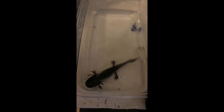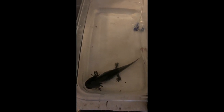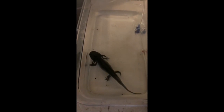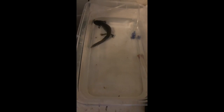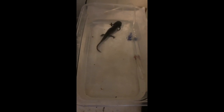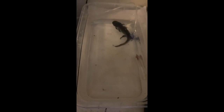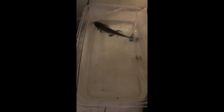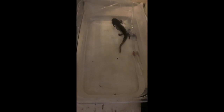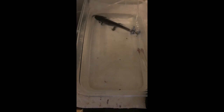Yeah, I know you hate your little tub, buddy. I know you like the big tank, but we gotta make sure you're healthy first. So I did a 100% water change on his little tub today. He had definitely dirtied the water last night. Had several poops, and he had definitely stepped in it. So his water was visibly a different color today.